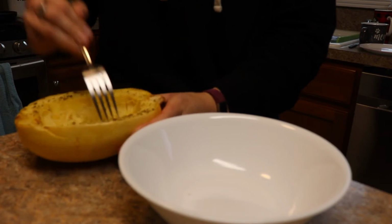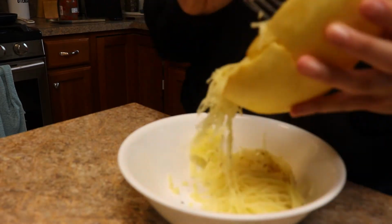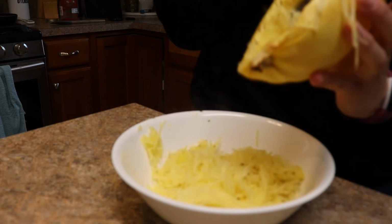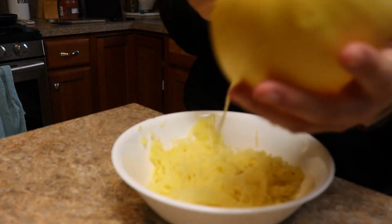So now that I have got my sausage cooked up and I got the sauce in the pan with it, I'm going to let that simmer, and I'm going to scoop out my spaghetti squash. And now the last step is to combine everything together and eat it.